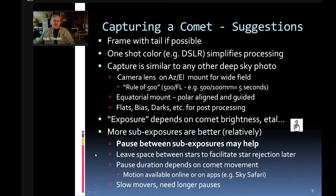So if you can leave time between the sub-exposures, that will put the stars in a significantly different position on each of the subs, and the processing will process it out. It'll reject the stars as noise. There are some settings you can use to help that along, and we'll talk about those a little bit later. The question is, how long? How long should you pause?